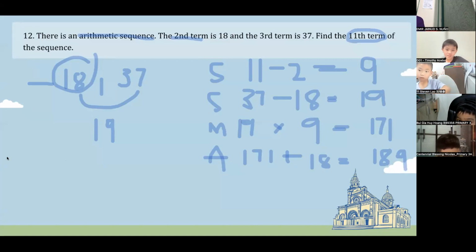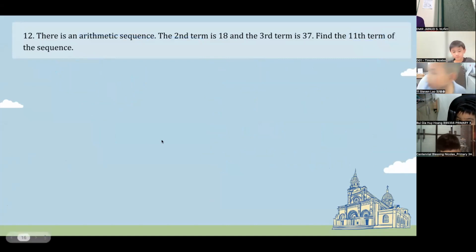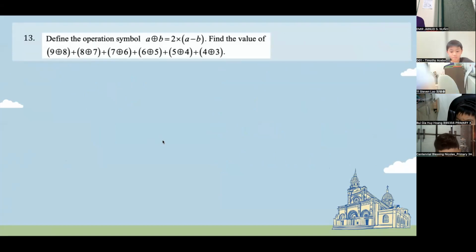Okay. If it is, then let's move forward with question number 13. Okay, this one is quite easy. It just looks complicated, right? But this one's actually easy, like way too easy to even imagine. So define the operation symbol: A operation symbol B, and you have to solve it like this: 2 times (A minus B). Since A minus B is placed inside the parentheses, we'll have to solve it first, right?